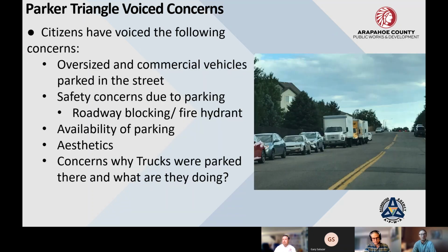Next slide, please. So over the years, we've heard several complaints, and this picture on the right, in a way, captures some of them. But the concerns that we've heard voiced from the neighborhood are the parking of oversized and commercial vehicles, and that's captured here on the right. And with that, we've also heard about safety concerns due to this parking. So sometimes these vehicles are blocking roadways, fire hydrants, and driveways. So we've heard about those things, and then we've also heard about the availability of parking.